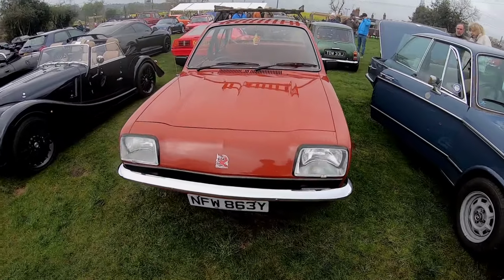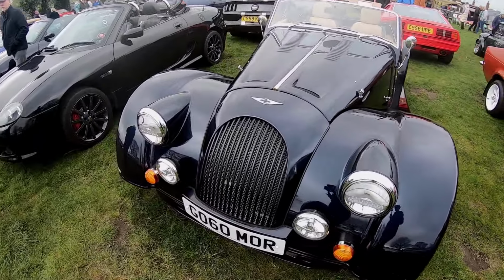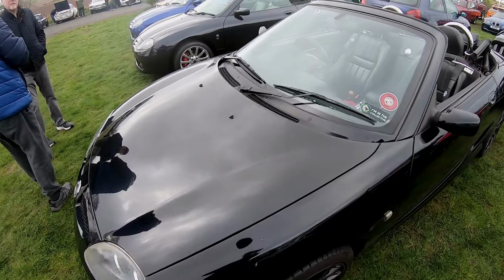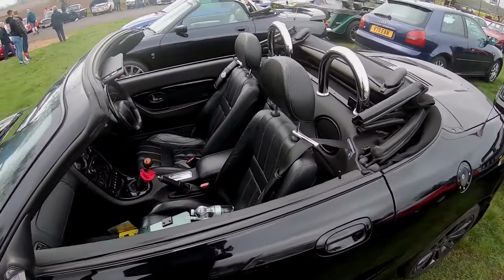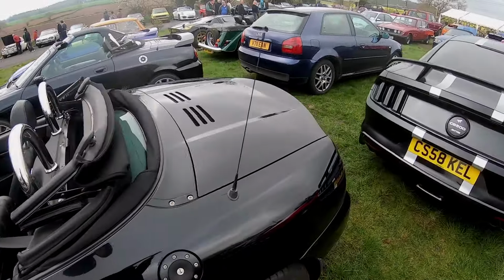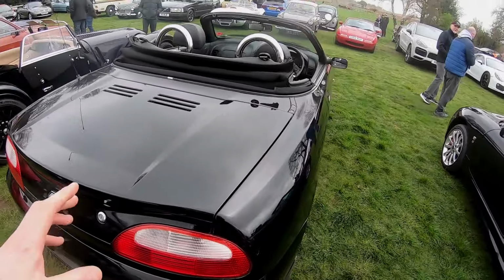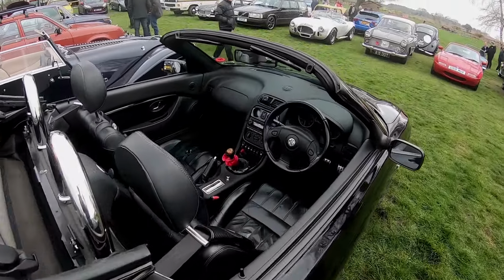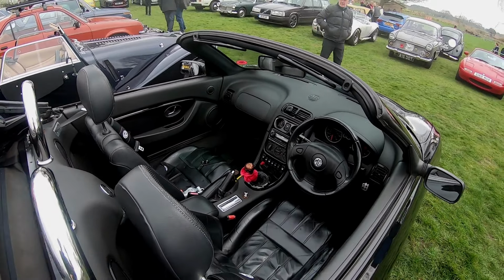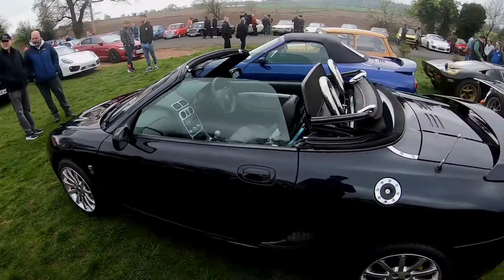Chevette that we saw coming in, here for example. Another Morgan Plus 4. Oh, we have an MGF. Well, a TF, I should say. Oh, yes. I'll just leave my card because MG Rover products. Yep. It's a gorgeous deep colour. Although, the all black interior doesn't quite have the same ring to it for me. They definitely made them look a bit more modern towards the end. Ah, lovely.